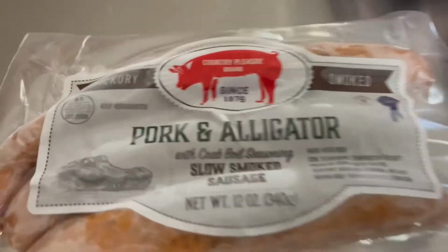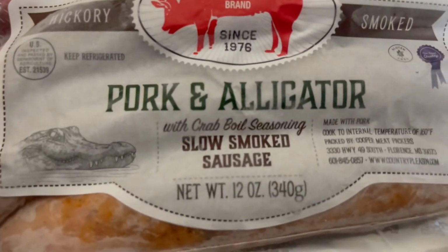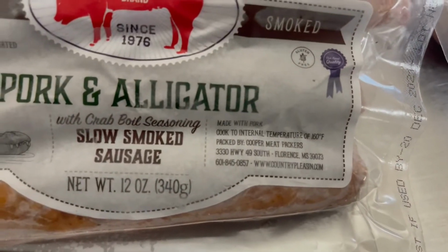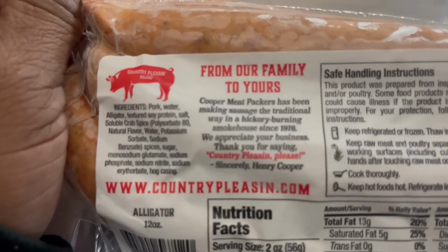I just want to give y'all a close-up on it, kind of knock a little bit of that frost off of it. It's called Country Pleasing brand. Again, pork and alligator. Nothing on the back other than, you know, it tells you about it. You can go check them out at countrypleasing.com, man.